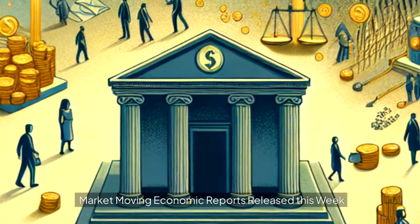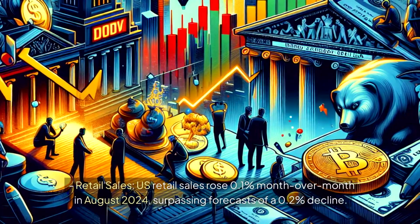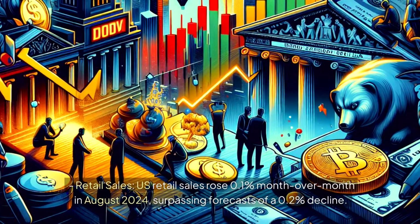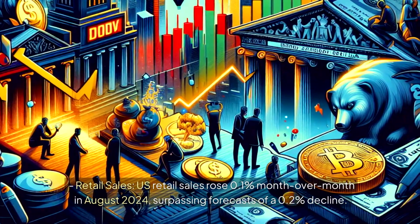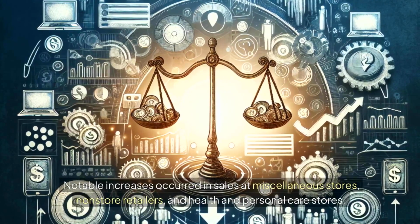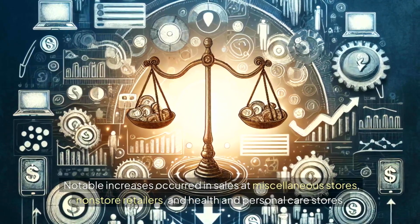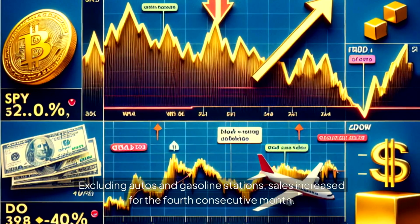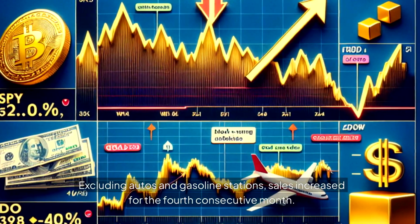Market-moving economic reports released this week. Retail sales. U.S. retail sales rose 0.1% month-over-month in August 2024, surpassing forecasts of a 0.2% decline. Notable increases occurred in sales at miscellaneous stores, non-store retailers, and health and personal care stores. Excluding autos and gasoline stations, sales increased for the 4th consecutive month.